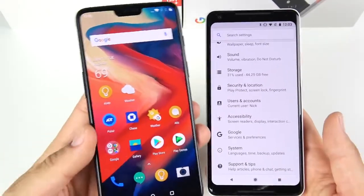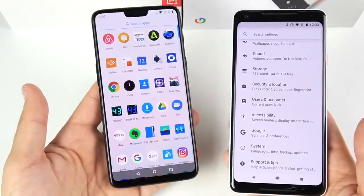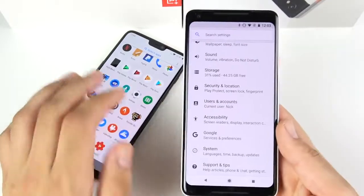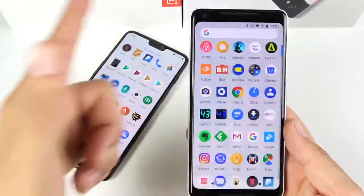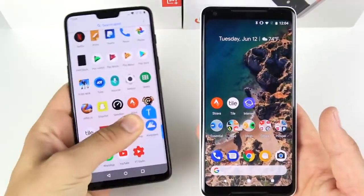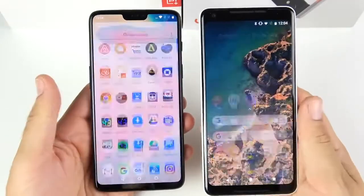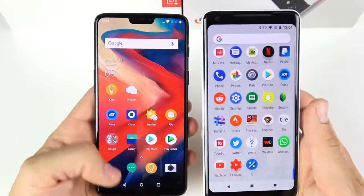So I miss the minimalism of the Pixel 2 XL when I'm on the OnePlus 6. Although the OnePlus 6 is very minimal, I like the pure Google feeling of the Pixel 2 XL. And I like that it's just a little cleaner to me than Oxygen OS. And it also has a little bit of a smoother feel. It's really hard to show on camera, but the way that it actually operates is about the same in speed. But to the eye, it just feels a little bit more fluid on the Pixel 2 XL.